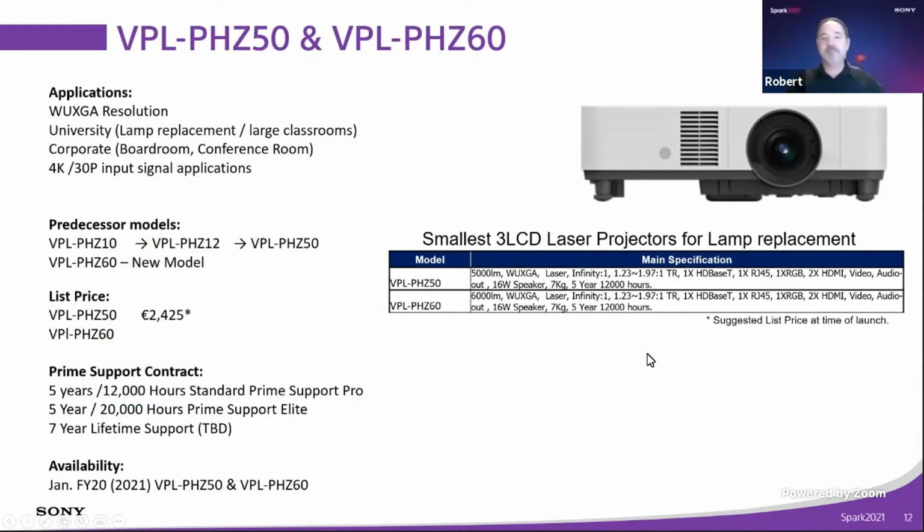So PHZ50 and PHZ60, let's spend some time on these two models. We introduced them a couple of months ago, WXGA. It's still lamp replacement. There's still a lot of lamps out there. There's still a lot of classrooms and universities, about 30 students, where they're still using lamps and still replacing lamps. They still have that issue of maintenance, replacing lamps and everything. This is a game changer.